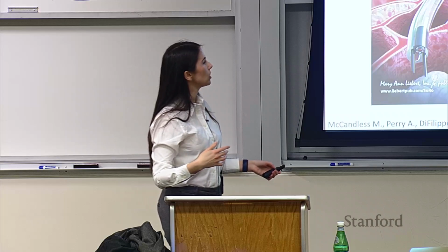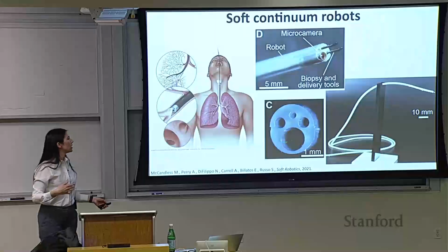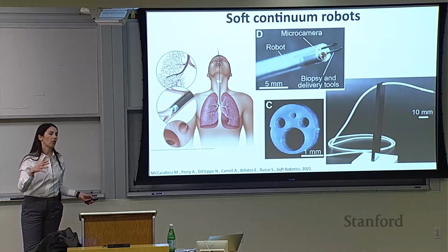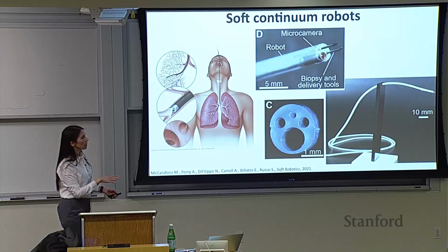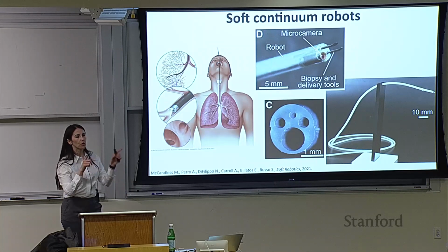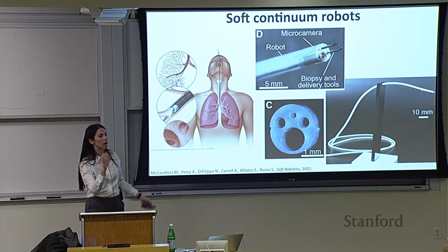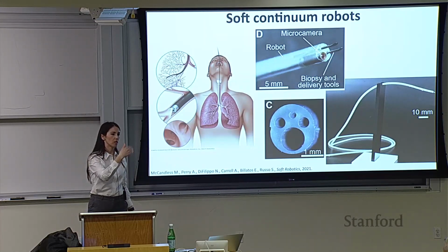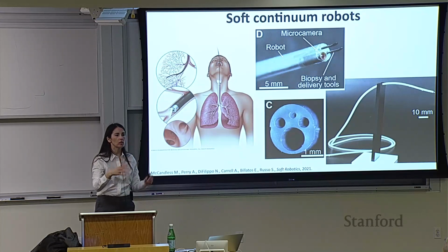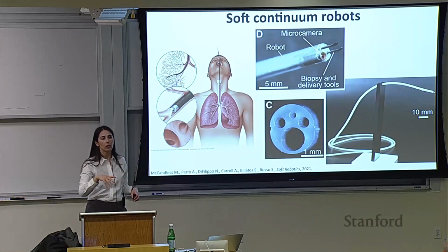What we are looking at is potentially using multiple working channels that we can integrate into the section of our robot. For this first prototype that we developed, we had a working channel for the camera, 2 working channels for instruments, and 1 working channel over here, which is actually closed up at the end of the robot, and it works as a pneumatic chamber that helps us steer the robot around. But there is no reason why you couldn't have an additional working channel somewhere else to have 2 degrees of freedom. So definitely, yes, we would love to have that.